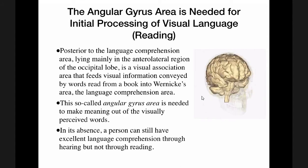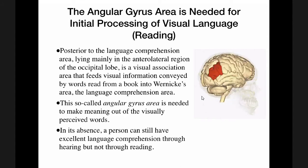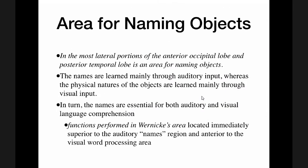Area for naming objects. This is another portion, the parieto-occipitotemporal association area. Basically, it is for memory, understanding, or trying to recall the name of a certain object. For example, if you close your eyes and hold a certain object, based on the sensation from your hands you can identify its name, right? Or even if you don't touch it but just look at the object, you can identify it, and that information goes to this area for naming objects in order to identify the object.